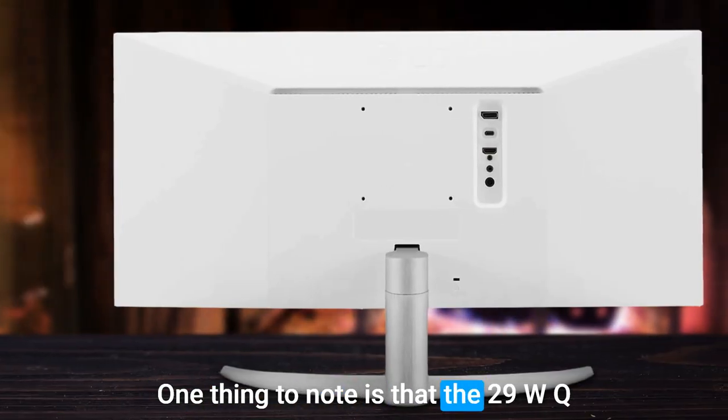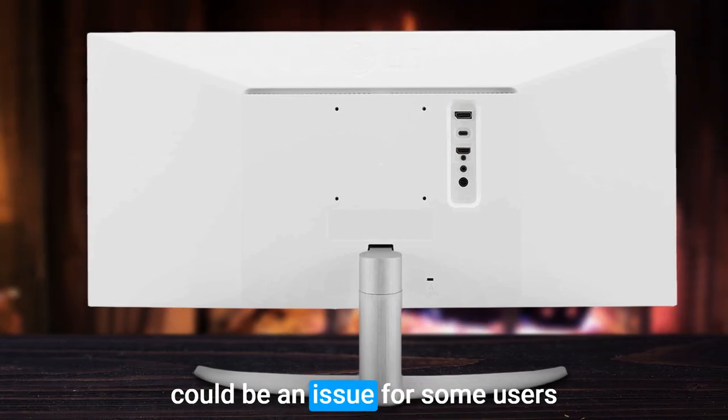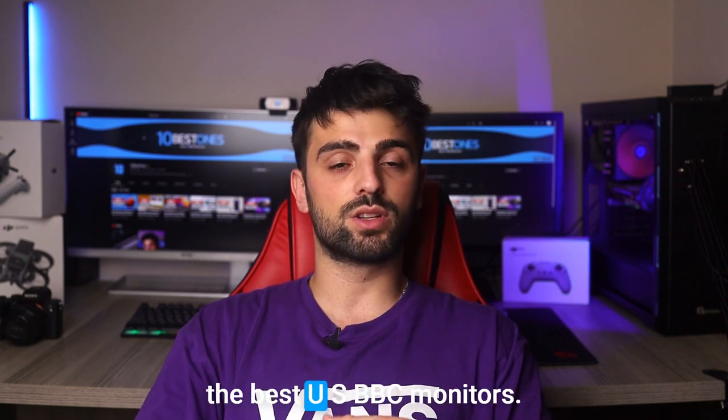One thing to note is that the 29WQ600W height isn't adjustable, which could be an issue for some users who can't really find the right angle. And that's it for our list of the best USB-C monitors.